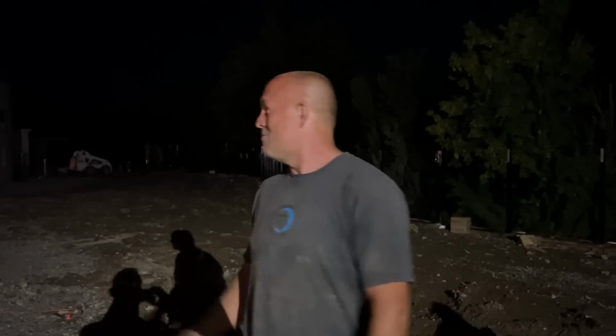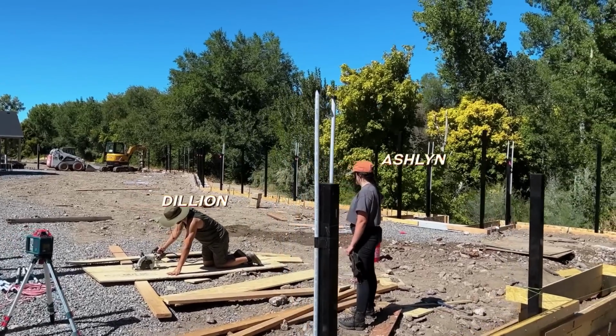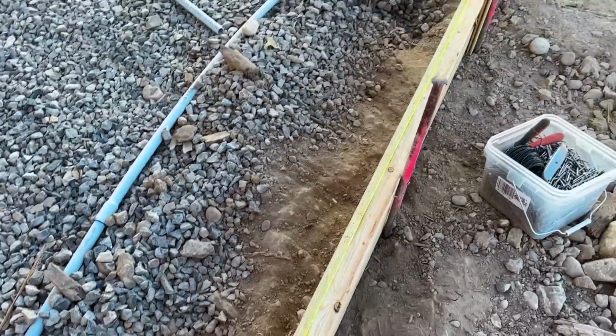We're gonna go back in, grab a snack, go to bed. We got a lot to do tomorrow morning, so we'll get up bright and early. You know the drill. Let's get back to work. Well, we're getting closer. Get the string line set.